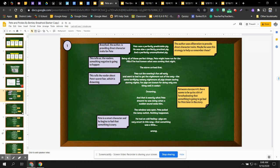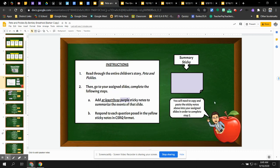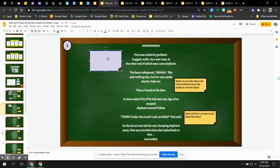If you come down here to slide 7, which is what group 1 is going to be working on, you notice there aren't any purple sticky notes here. So to add those sticky notes, you go to slide 5, click on the sticky I have here, copy it, and then paste it. You put it over here on the left-hand side, double click into it, and then you can type here. That's where you'll type out your summary. Each slide needs at least 3 of those purple stickies.